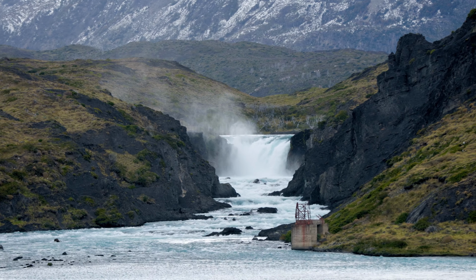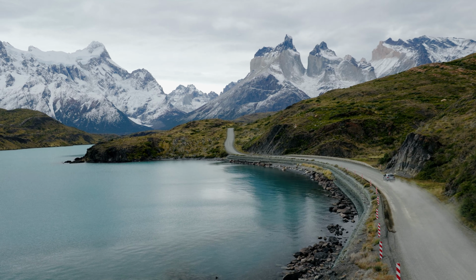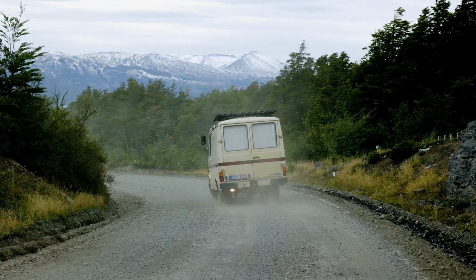At this point in the trip, we've been traveling around Patagonia for only half a day. We enjoyed our lunch at Hosteria Pehoé, but now it's time to get back in the car and see other parts of Torres del Paine National Park.